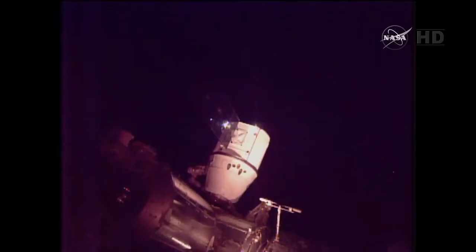Again, the robotics controllers here in Houston are controlling the space station's robotic arm, Canadarm2. Originally scheduled to get this spacecraft installed around 8:40 a.m. Central Time, but working very quickly and running about 30 minutes ahead of schedule. We are expecting that the berthing should come within the next 10 to 20 minutes from now. And with it, Dragon will be attached to the Earth-facing side of Harmony.